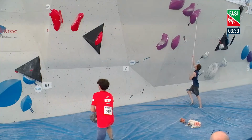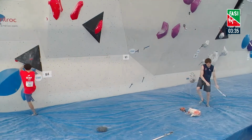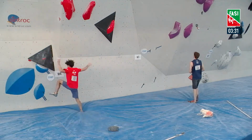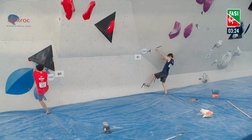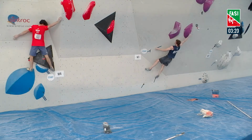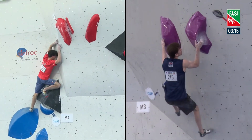As our last athletes come out and brush men's 3 and men's 4 before they get started, reacquaint themselves with the boulders that they've seen during that observation period. You got any predictions for these 2 boulders, Martin? Well, you said earlier, Luca enjoys the crimp. There's a mix. There are some crimps on this boulder.